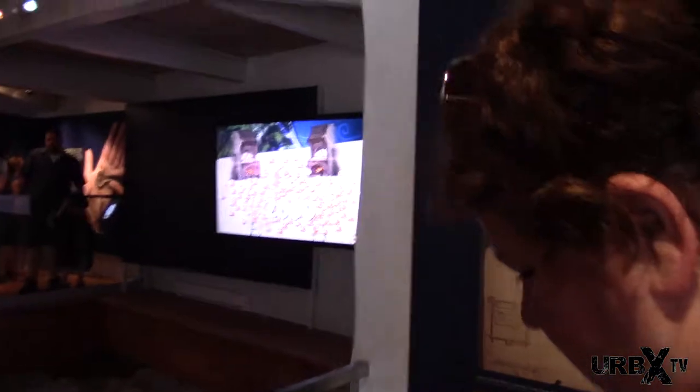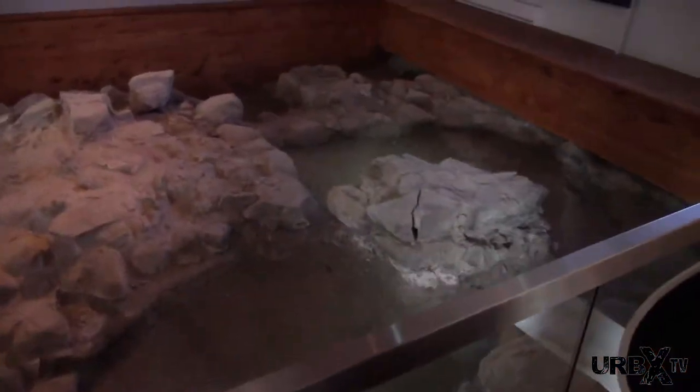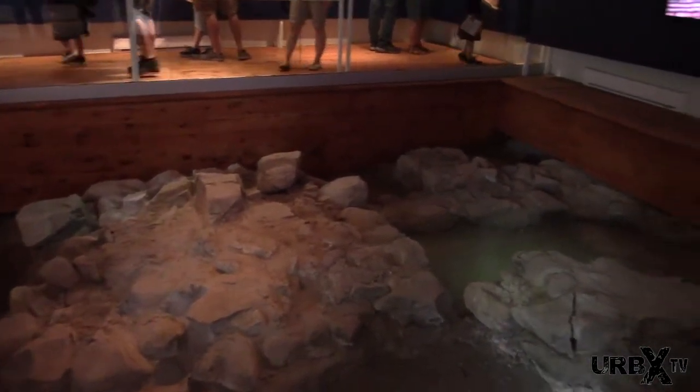Whoa, what was that? Okay, come up, then it's in. Okay, whoa. This is a little trippy here. It looked like there was glass right here.